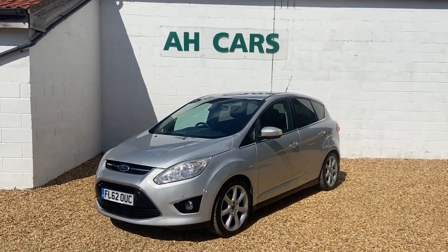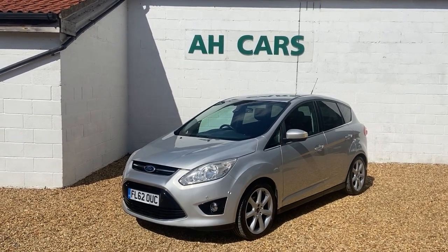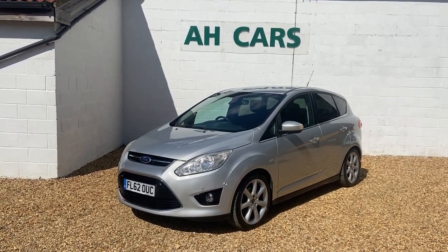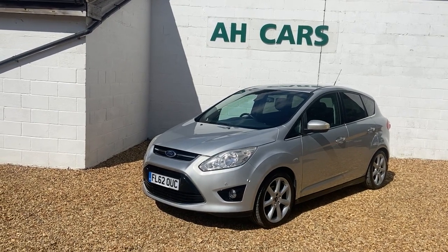Now, 2012 on a 62 plate Ford C-Max 1.6 petrol Titanium. Only 2 owners from new and a fantastic service history: 6 Ford, 3 independent, so 9 service stamps. So really, really well looked after.